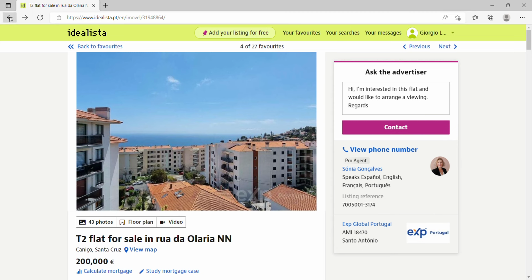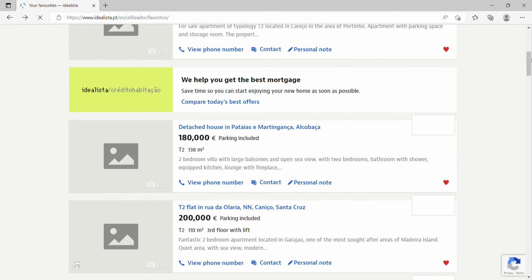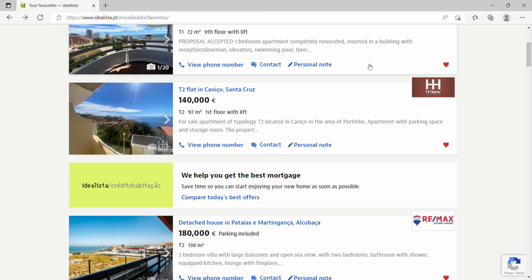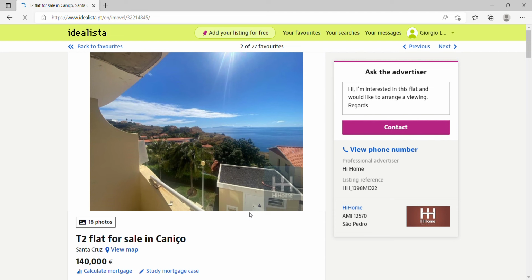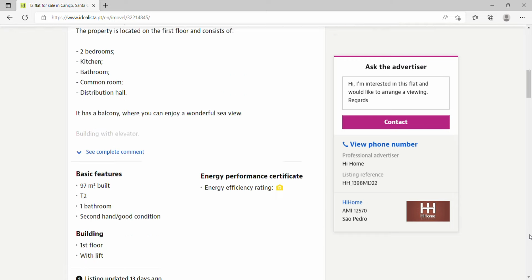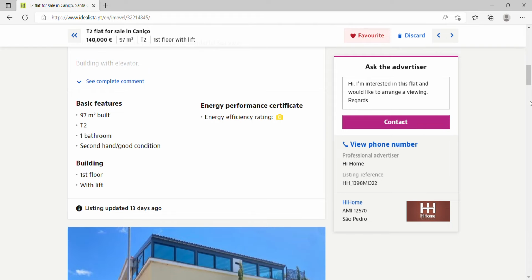Now, the second property I'm going to show you is actually also in Canitho, and we've got this one here. So it's 97 square meters for only 140,000 euros, and it's a 1st floor flat with a lift, and it has 2 bedrooms, 1 bathroom this time. So the other property had 2 bathrooms. This one has just the 1.